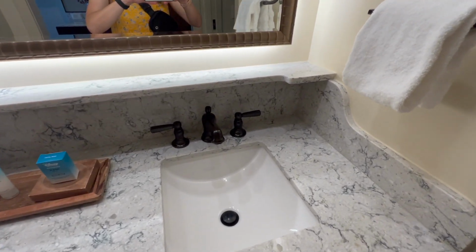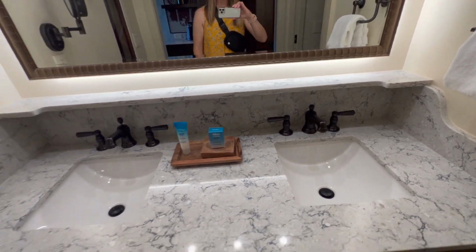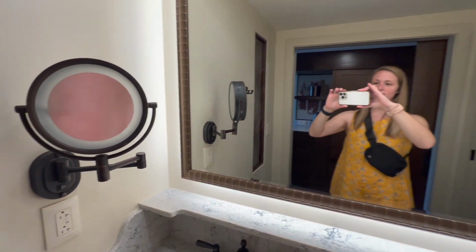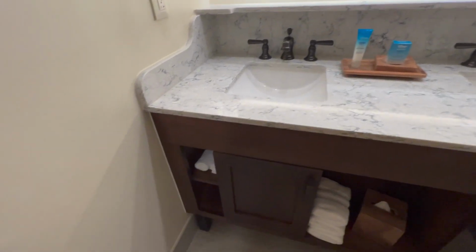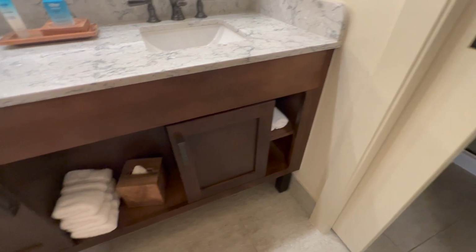And I know I talk about it all the time, but I love the extra lip up here. So of course they're starting to do that in a lot of their remodeled rooms. Makeup mirror in here. So you get a close-up of my face. And the mirror is backlit, so great lighting for getting ready. You have your little vanity kit up there. And then extra towels and tissues.